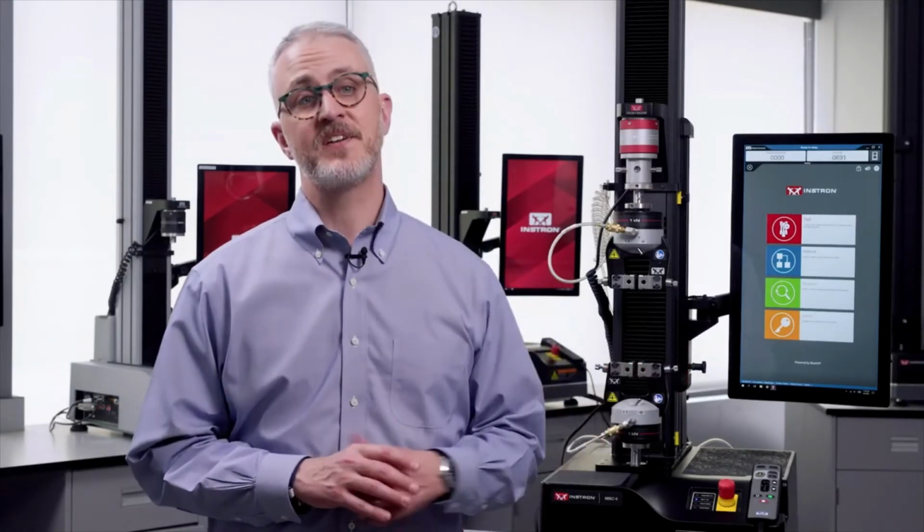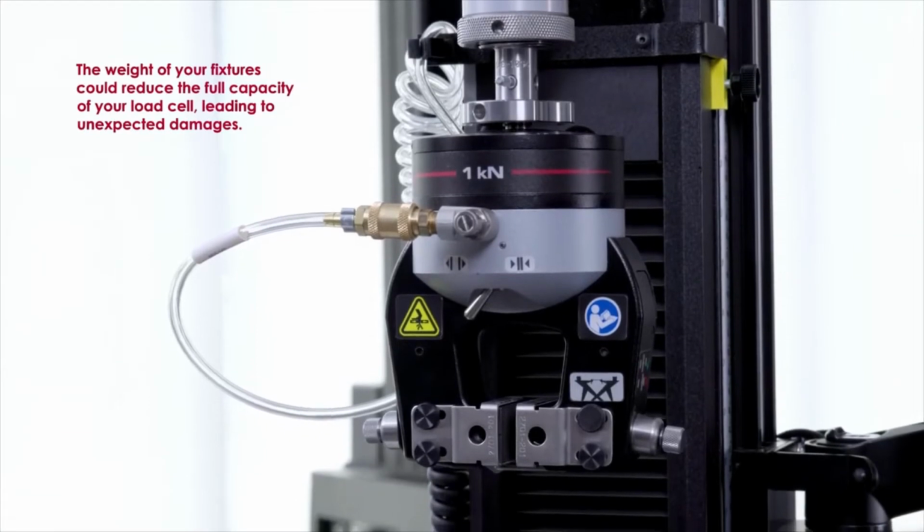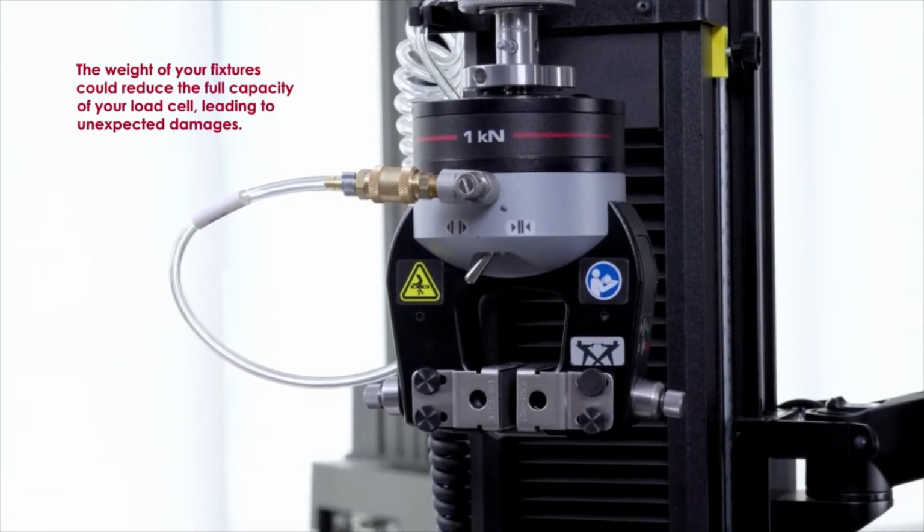Each load cell is labeled with a force capacity. This one is 5 kilonewtons, which means the maximum load it can safely be used for is up to 5 kilonewtons. Subjecting your load cell to forces above this number will either damage or destroy it. Also keep in mind that the weight of your fixtures could reduce the full capacity of your load cell, leading to unexpected damages. It's also important to make sure that your load cell never exceeds the capacity of the test frame itself. In this case, the 5 kilonewton capacity of our load cell matches the 5 kilonewton capacity of our testing frame, which is appropriate.